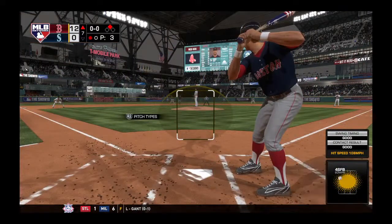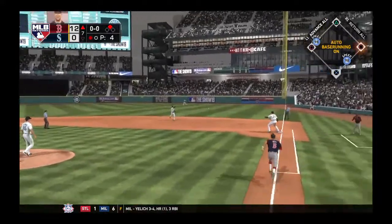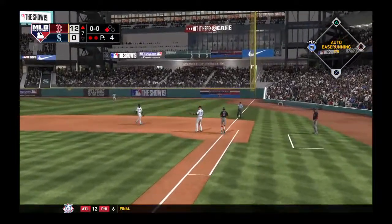Shortstop. And up next, it'll be the Hall of Famer, George Brett. He's set. Here it comes. Hit out towards second. Throw gets him. 2 down.